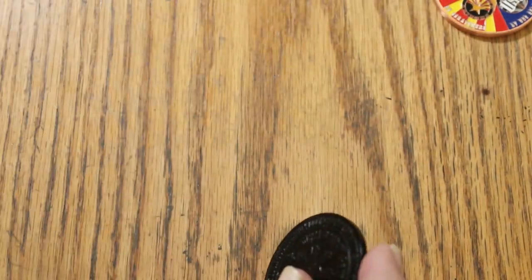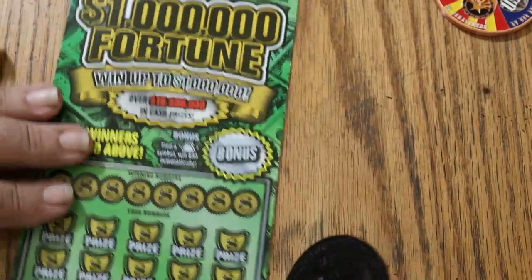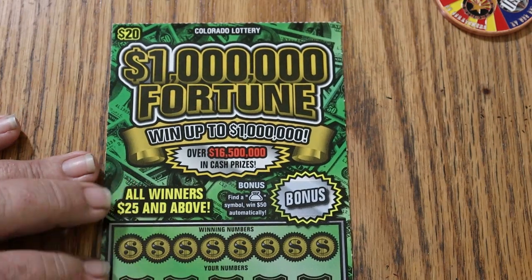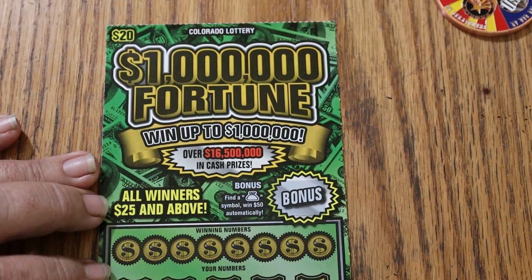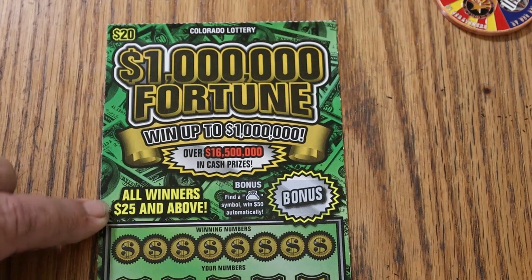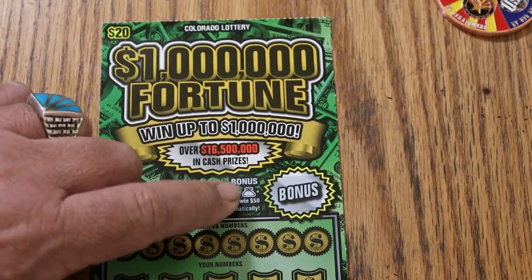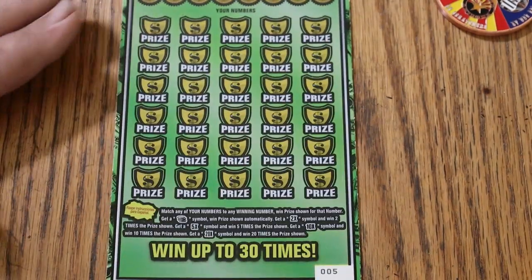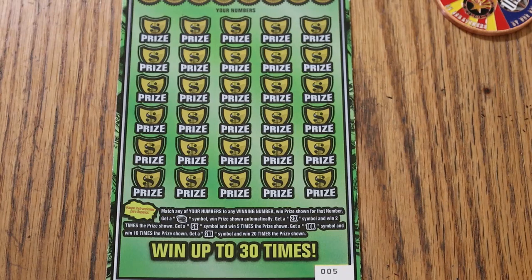All right. Moving right on. Now we're doing the Colorado $20. What is this thing? $1 million fortune went up to $1 million. Okay. And this starts its prizes at 25. So that's interesting. And you can find the bonus here for 50 with a money bag. Other than that, it's a match your number, the winning number. Find the coins, win the prize automatically 2 times, 5 times, 10 times, 20 times. Simple enough.